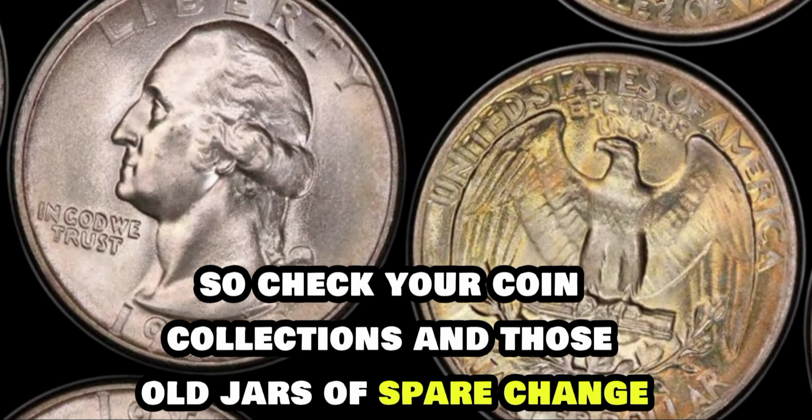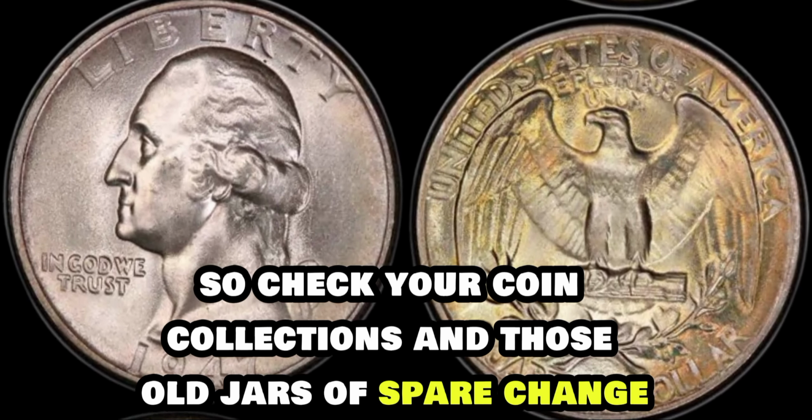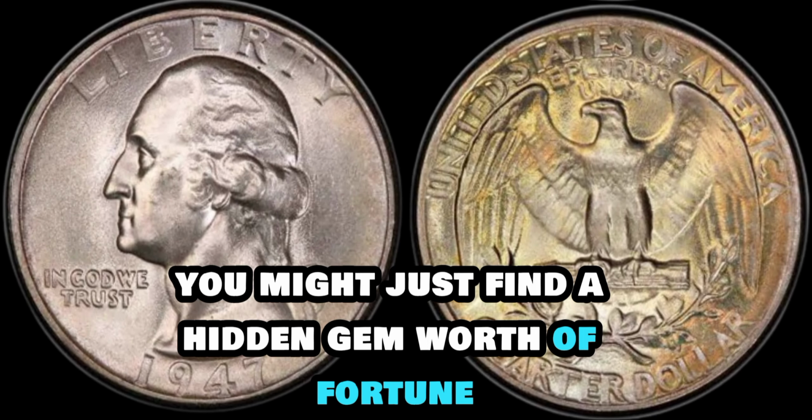So, check your coin collections and those old jars of spare change. You might just find a hidden gem worth a fortune.